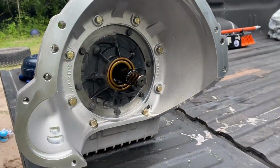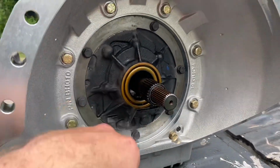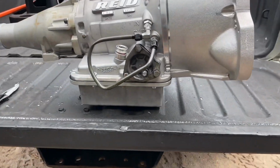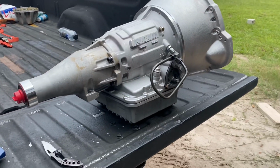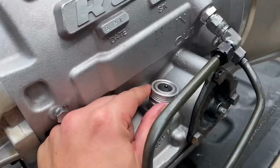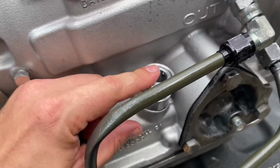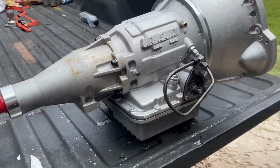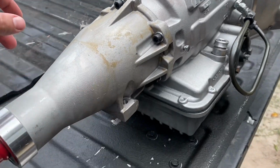Woo-wee. All brand spanking new parts, brand new seals, brand new bolts, brand new everything, all torqued up, ready to go. Got our little in and out bypass from the old transmission. I told him I wanted that. Got our low car dipstick, because that is so badass. If y'all don't have one of these, spend like $105 or whatever, 120 bucks. Get that pop-in dipstick so you don't have problems with them shooting out and causing a fire on your car. This thing got a little anodized on the way down, but it is what it is.